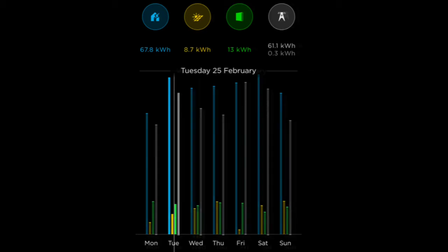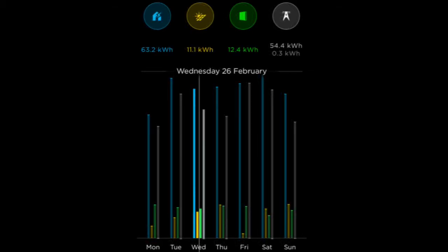hours. On Wednesday, we pulled 54.4 kilowatt hours from the grid, again with 0.3 going back into the grid. We got 12.4 kilowatt hours out of the Powerwall, 11.1 kilowatt hours from the solar, and the home usage was 63.2 kilowatt hours. And the gap between the home usage and what we pulled in from the grid is starting to extend now the solar days are getting longer.